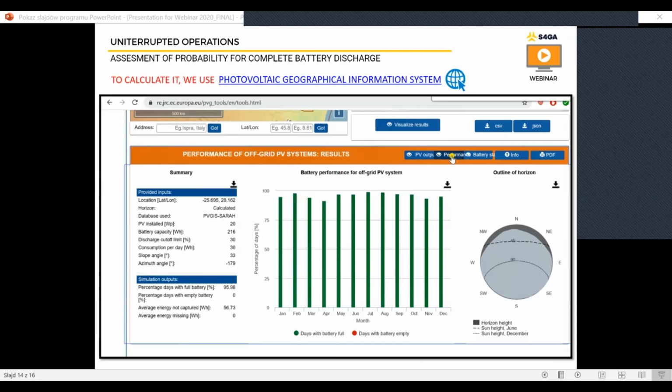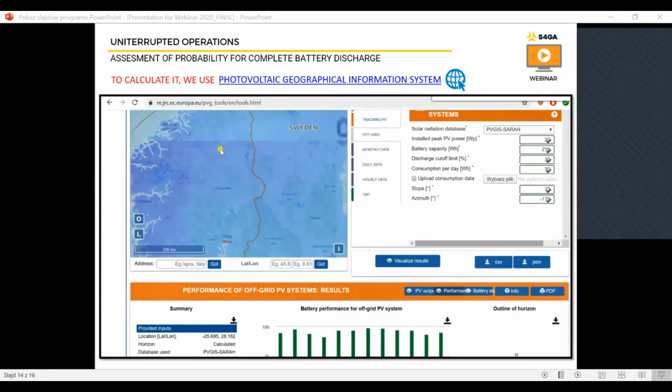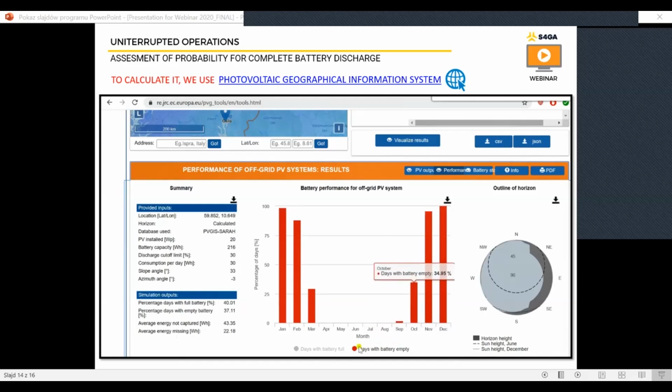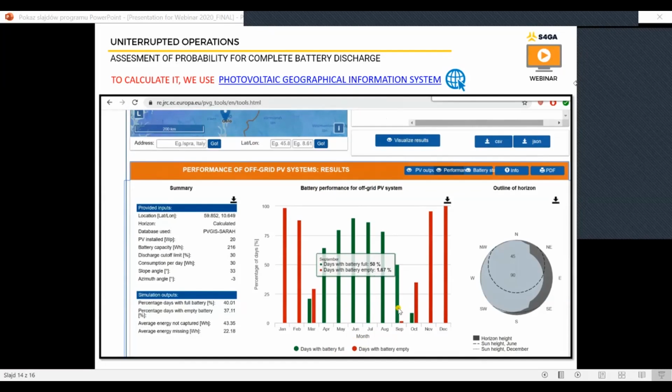Now let's check Norway. As you can see, from October to February, the percentage of days when battery is empty is going from 35 up to 100%. During nice summer period, the percentage of the days when battery is empty is insignificant. So it means that lights will be able to operate there for the whole month without any interruptions.